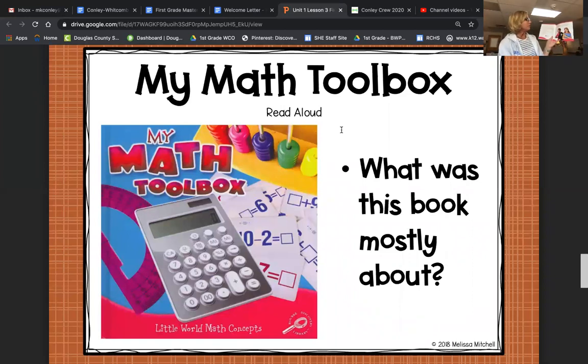Tools for this, tools for that. What is in my math toolbox? My math toolbox is filled with tools I use for math. See that? Got a measuring cup, all these different kind of measuring tools.